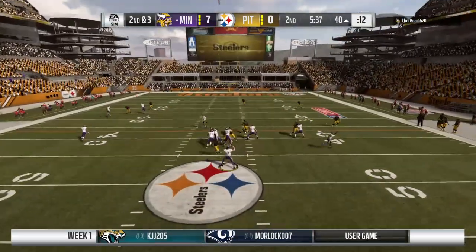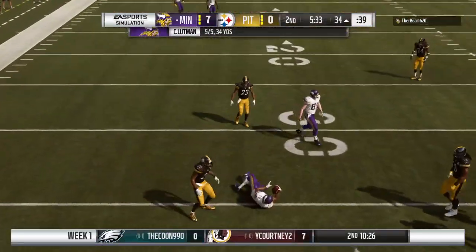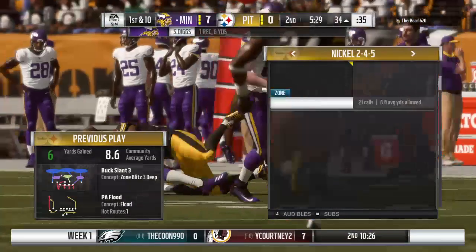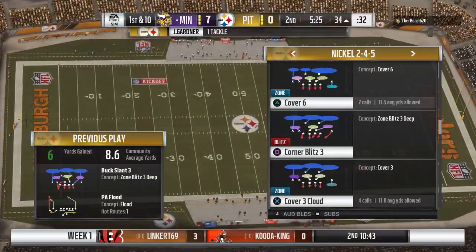Here's a play fake as they set up to throw. Left side caught by Diggs. And they'll be inside the 35 now at the 34-yard line. First catch of the new season for him, and he picks up the first.